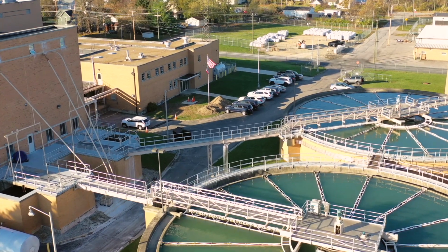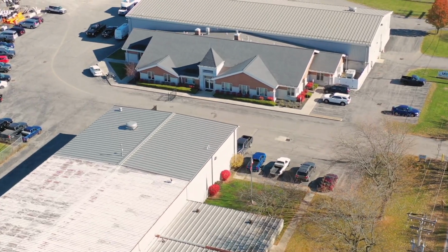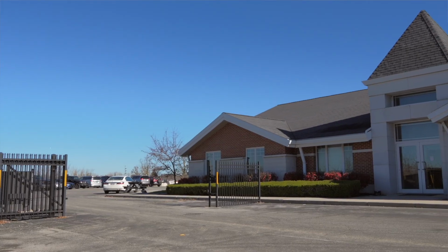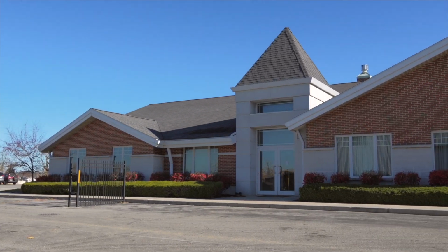Now that we've discovered how to manage and treat our water supply, we're going to move down the street to the team that manages and maintains the infrastructure that carries water into our homes and businesses. This is the facility where we house our field services employees. They are the crews that take care of the water mains and the sewer mains that are buried, the infrastructure, and we'll introduce Steve Beamer, one of our managers here, who will give you some details about what we do.